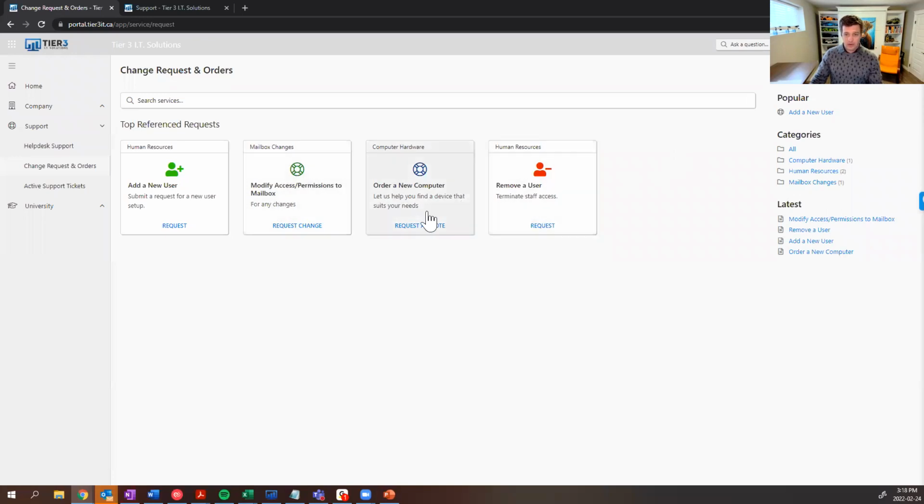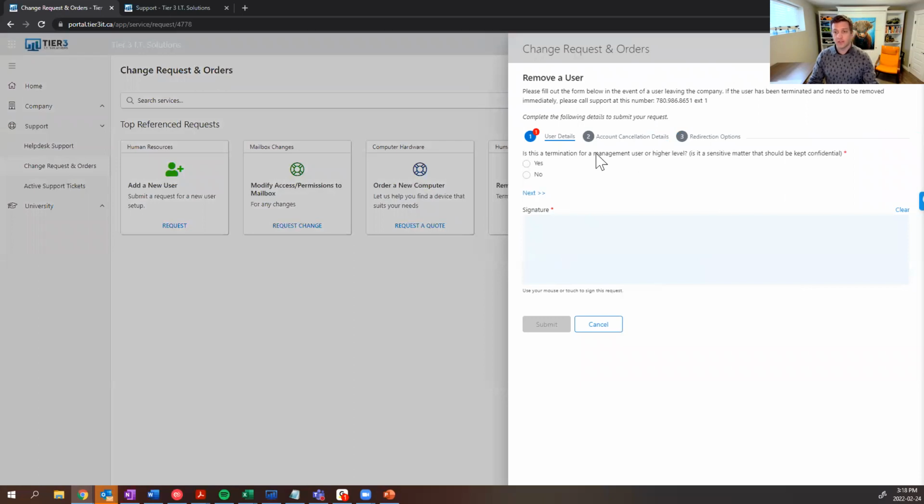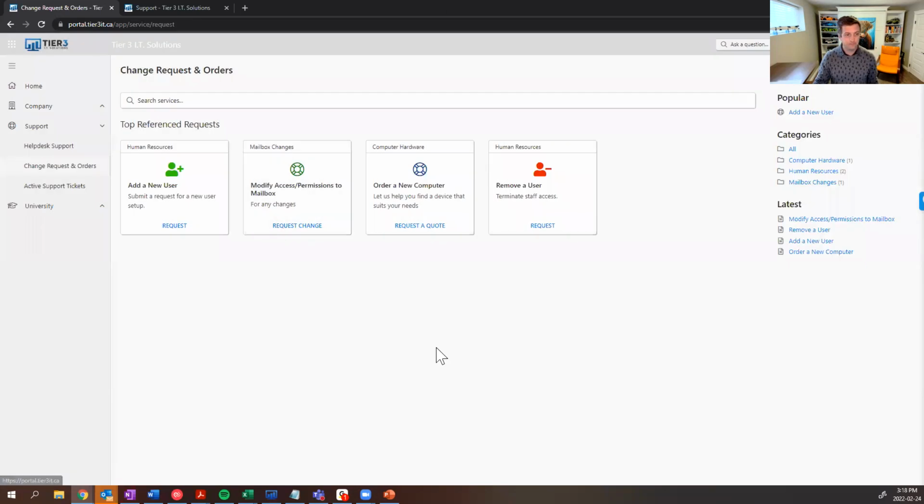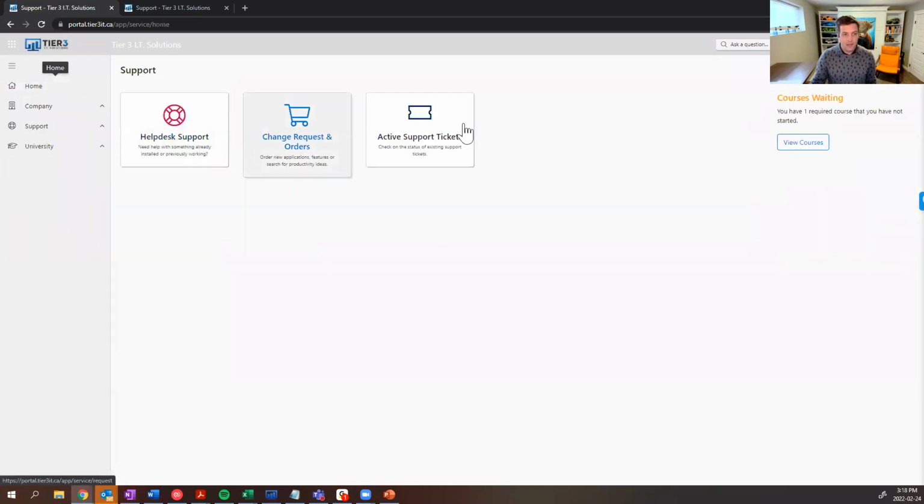Same type of concept for the other items. Removing is also very important. If it is a sensitive termination, our recommendation is to phone to set that up so that it doesn't necessarily trigger an email notice, if it's somebody who's on your management team. And that covers the homepage. Now, those three items are also found on the left under support. You can get to them that way.